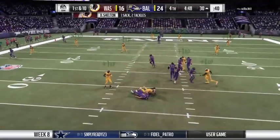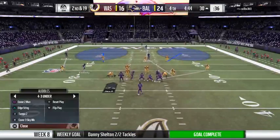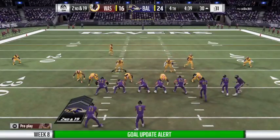And no escaping this time as he'll go down. They got him for a sack. Danny Shelton coming up the middle, gets him there for a loss of about nine.